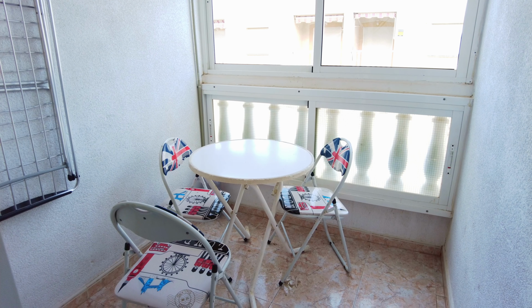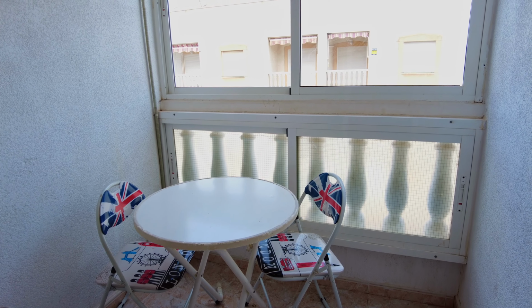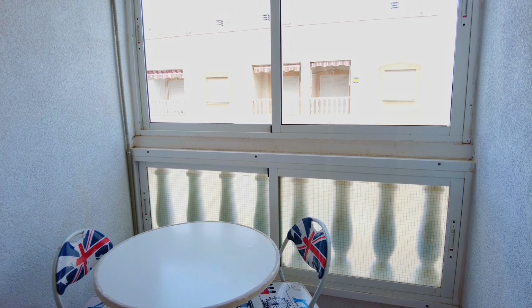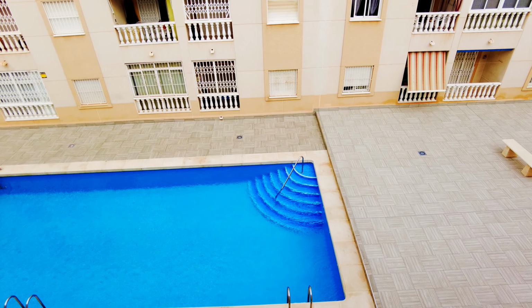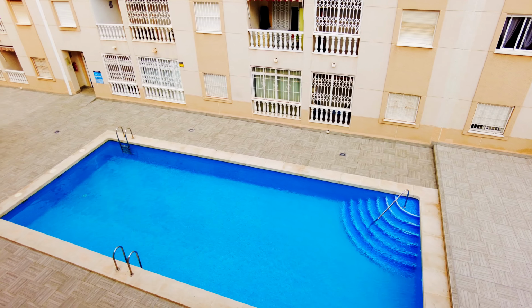It's covered with windows or with glass. There is also 1 table with 3 chairs, but I think you would like to throw them away because they're quite old and you don't need them there.